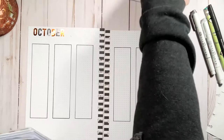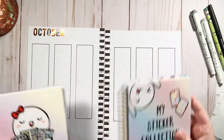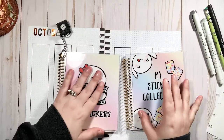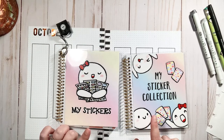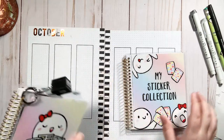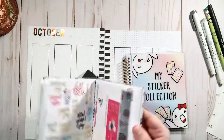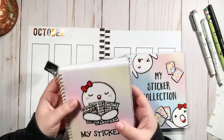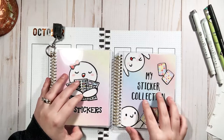Recently, I was getting a little overwhelmed with the amount of loose sticker sheets and tiny little sticker books that I had. So I moved my most frequently used stickers into these two sticker organizers by Once More With Love, one of my favorite brands that I found at Michael's. It's a book of sticker sheets, and you can store your stickers in here. I really like to have everything in one place.